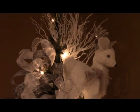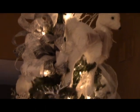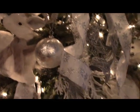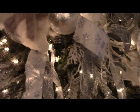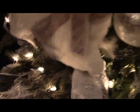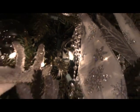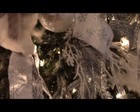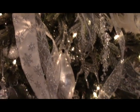This year's theme was Furr-La-La White Christmas. This tree was done in white, fur, silver, white, and crystal. As you can see throughout the tree, there are some flocked branches and there are some crystal ornaments here and there. So I really love this tree this year. Like I said, if you want to know about it and how I went about putting it together, I will put a video in the iCard below.